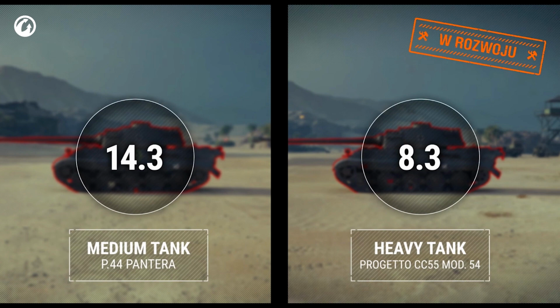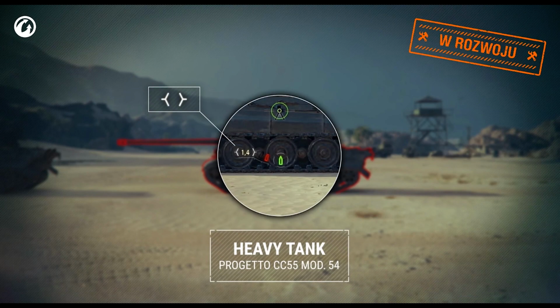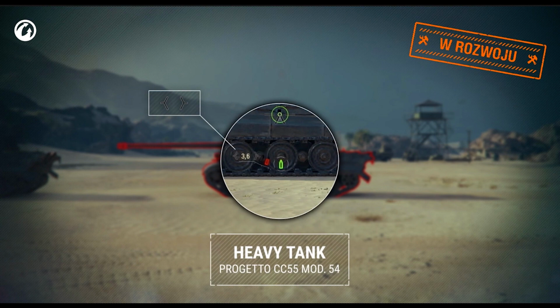This is the funky part of the new mechanic, which is the auto-reloading gun. It has a 3-shot auto reloader. It's being compared on the left to the Pantera, 14.3 seconds on the second shell of reload. But if you play it a certain way, you can get the second reload down to 8.3 seconds in the heavy tank. As long as you have this sign that goes up while your gun is reloading, and you fire your shot when this sign shows up, your reload time is going to be reduced to half. So instead of 14 or 15 seconds, it is going to be reduced by half to something like 7-8 seconds.